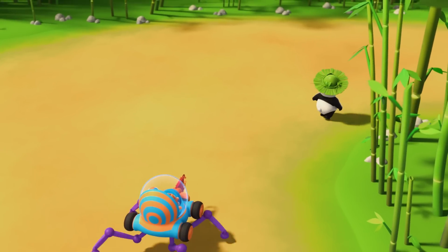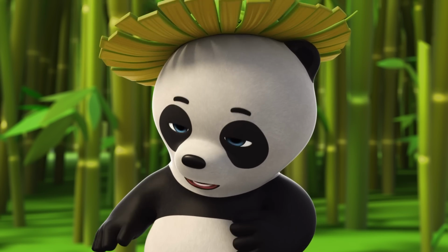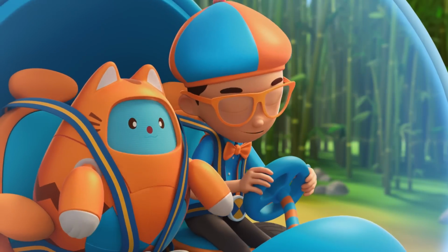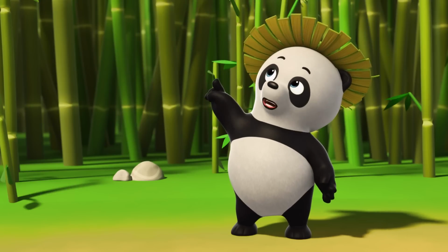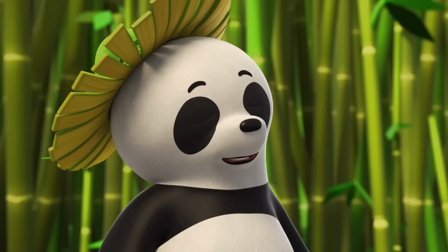Yeah! Thanks, Bai. I do get a little hungry before lunch, so could you help me collect some bamboo on the way? Just for a snack. Sure. Whoa! This bamboo is as tall as a house. The juiciest shoots are at the top. Would you mind? Whoa! Whoa! Whoa! Lovely!